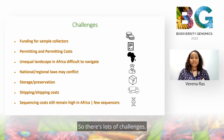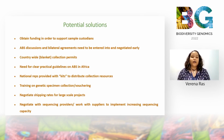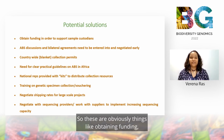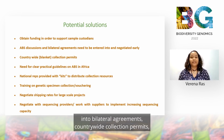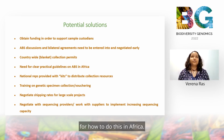So there are lots of challenges, but we have also identified a few solutions, some of which have been listed on the slide. These are obviously things like obtaining funding, having ABS discussions early and entering into bilateral agreements, countrywide collection permits, and practical guidelines and training for how to do this in Africa. These are just some of the solutions.